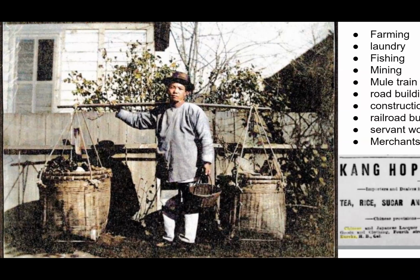Eventually they got into working in a variety of other trades: farming, laundry, fishing. They worked on mule trains, they built roads and other buildings, servant work, but they also owned their own businesses.